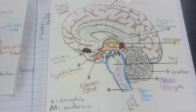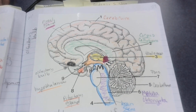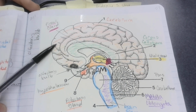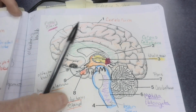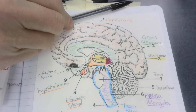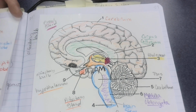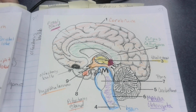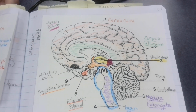All right, next picture. So again, the cerebrum, I've got this in brown, and so I've colored lightly this entire area in brown because that would represent the cerebrum. But the difference between this picture and this one is that this brain has been cut in half. We are looking at basically the right side of the brain. Doesn't really matter right or left. It's just giving us a look at the internal structures of the brain.